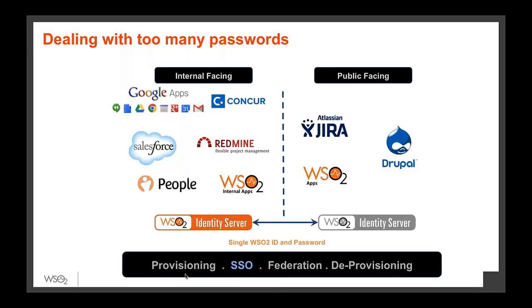So here again, it's an ongoing effort. We haven't got to this yet, but our plan is to have a separate identity server instance for our public-facing systems and use the federation feature in WSO2 Identity Server to federate identity across the two sites effectively, so that the WSO2 ID or the internal person should be able to just log in once into the WSO2 cloud effectively, and also be logged into the external systems that he needs access to.